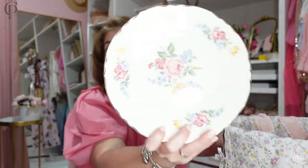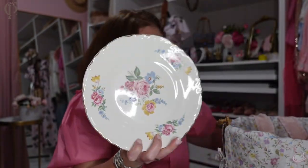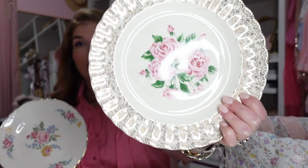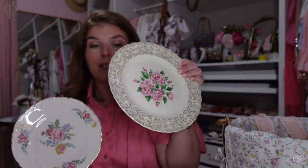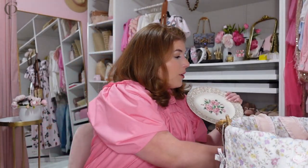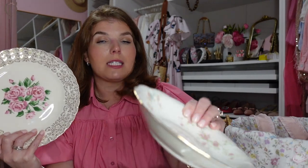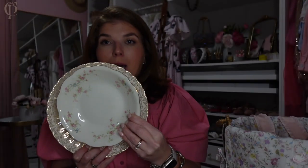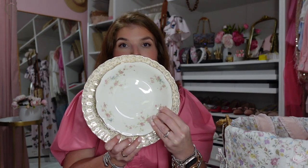Here is one of the beautiful plates. How gorgeous is that? And then here is another one of the plates. All 6 that she sent me were just divine. So for instance, you have this beautiful plate right here, and obviously you can see that this bowl is different, but when you stack them, how gorgeous does that come together?